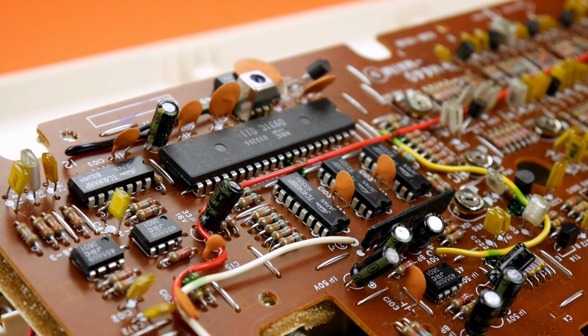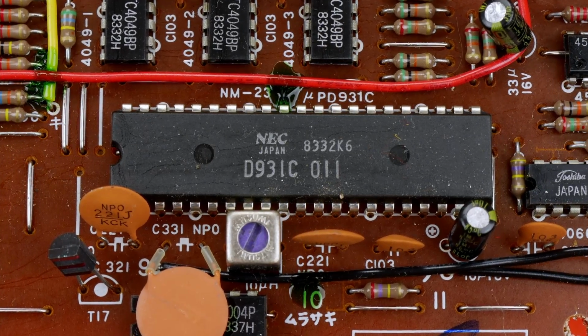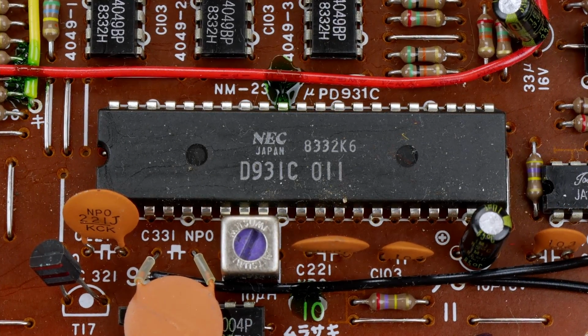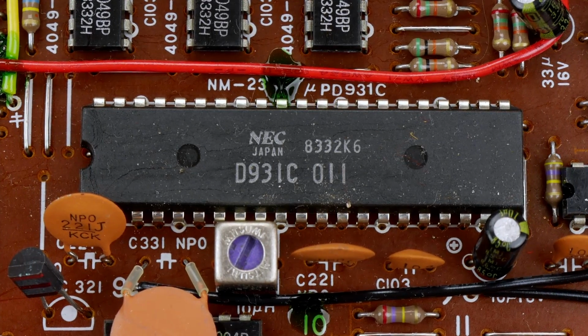Here we have the second chip, the D931. It's for the main voice. It has 8-note polyphony and is controlled by the D930 accompaniment chip. And this combination of chips was used for quite a lot of Casio keyboards between 1983 and 1986.